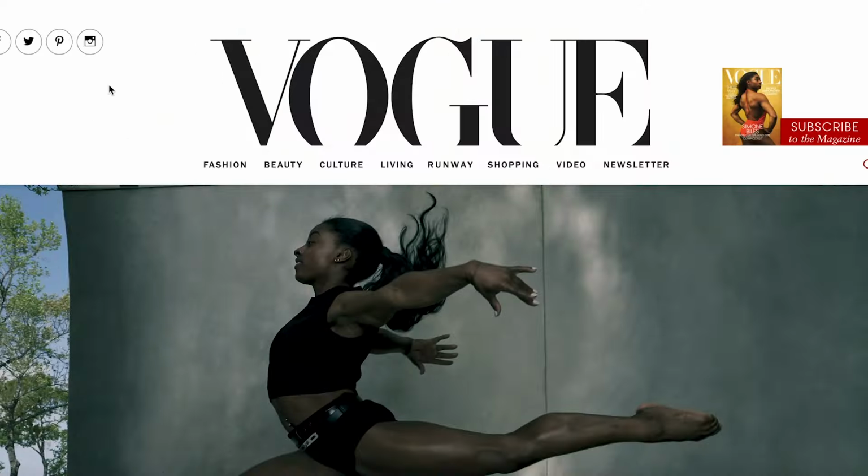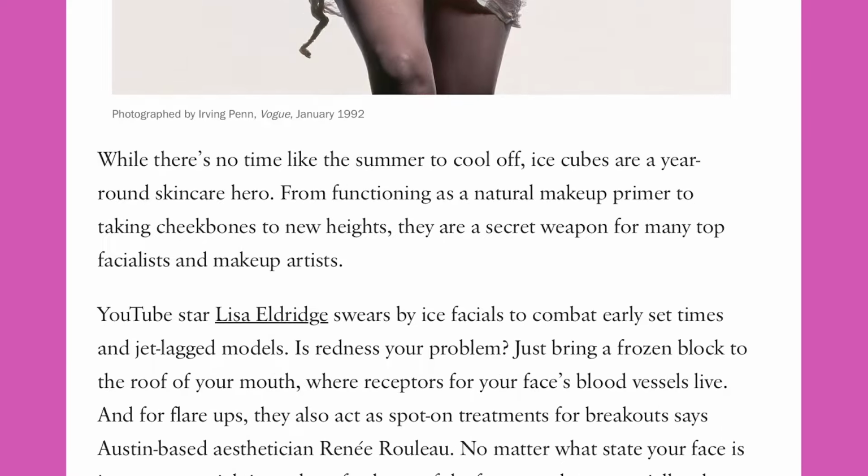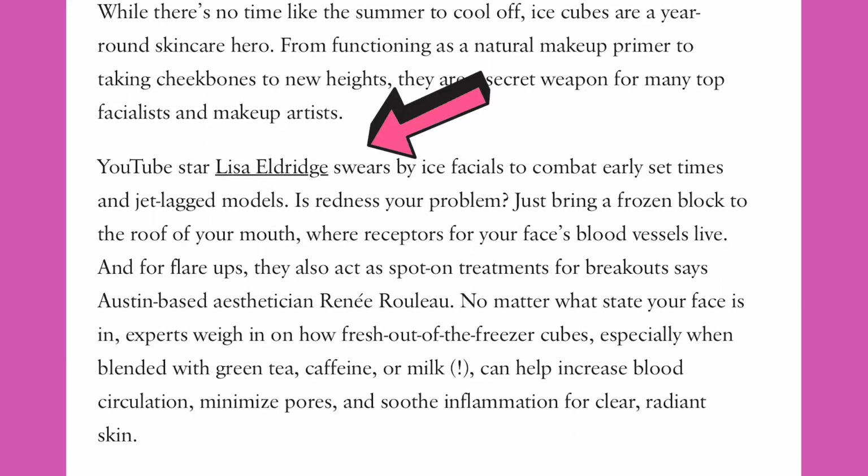There's an article in Vogue about how putting ice cubes on your face could be the best kept skin secret. Apparently, YouTuber Lisa Eldridge swears by ice. And as I learned, Kate Moss actually does this submersion technique too.